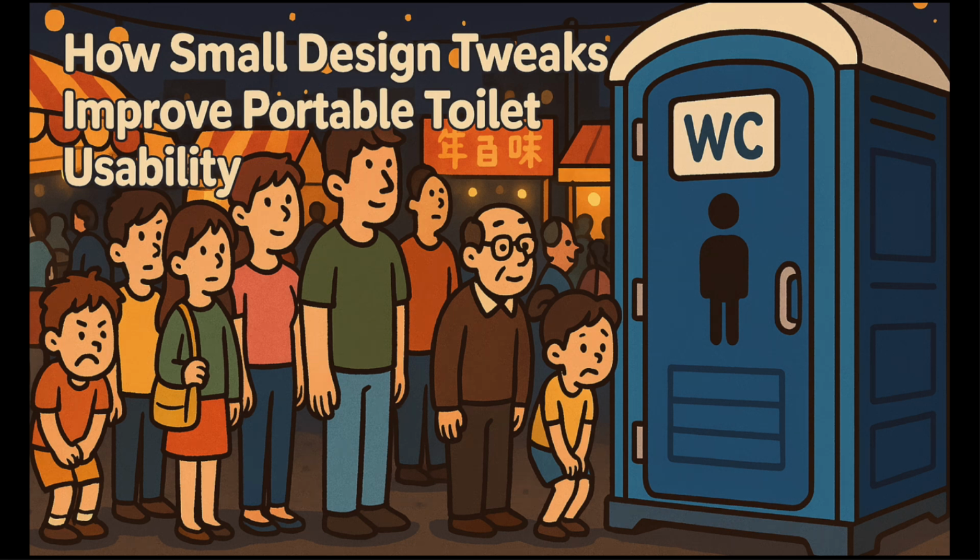Exactly. Now, here's something I thought was interesting. Over 80% of respondents said that they preferred separate male and female toilets. Oh, really? I would have thought, with unisex designs becoming more common, that maybe that preference would be shifting. You would think, but it seems like people are still pretty attached to that traditional setup.